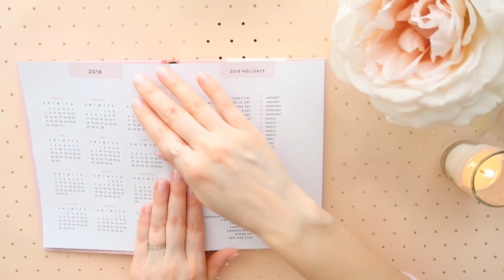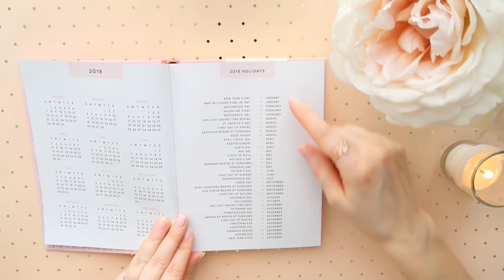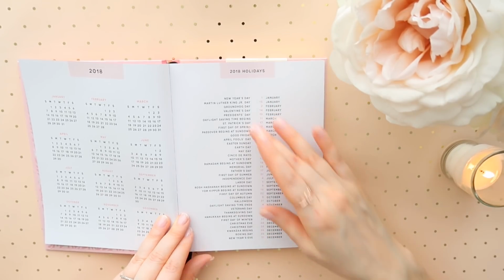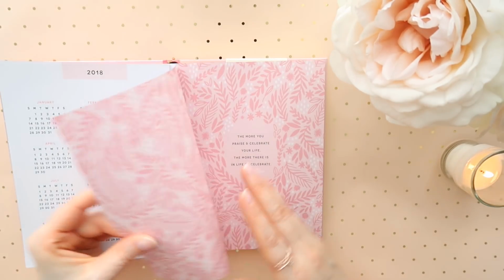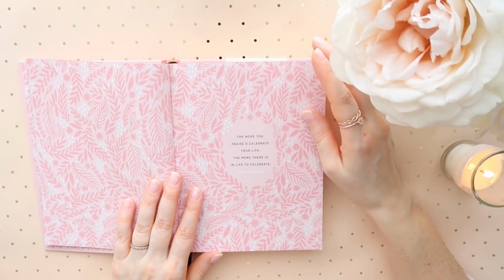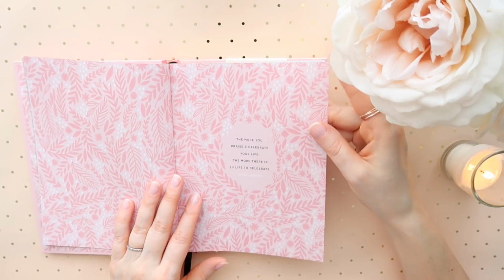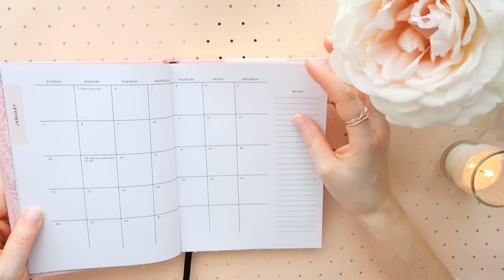So in the beginning it has the 2018 overview of the year, and then it goes into the 2018 holidays, and it says all of them with the date and what month it was in. And then it goes into the inspirational quotes. The first one is, "The more you praise and celebrate your life, the more there is in life to celebrate." And that is by Oprah Winfrey. And then it goes into the monthly spread.